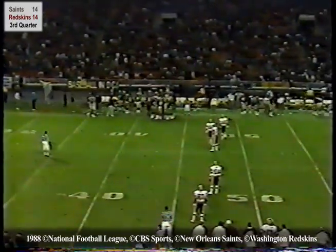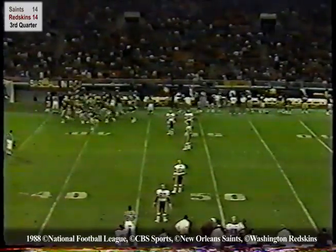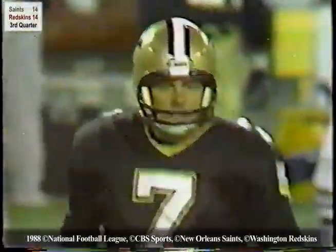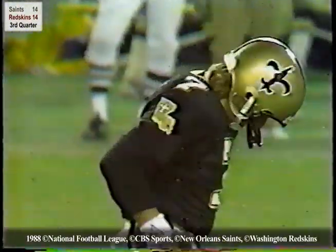And always has been, really. He came from St. Louis. A lot of people forget that. Came off what would have been almost a career-ending knee injury early in his career and has lasted all this long time. It's a remarkable story.